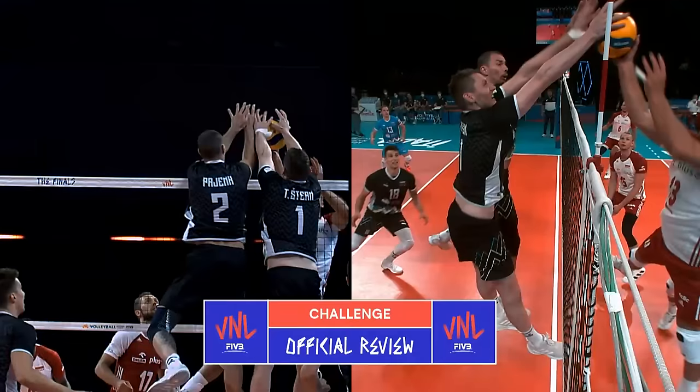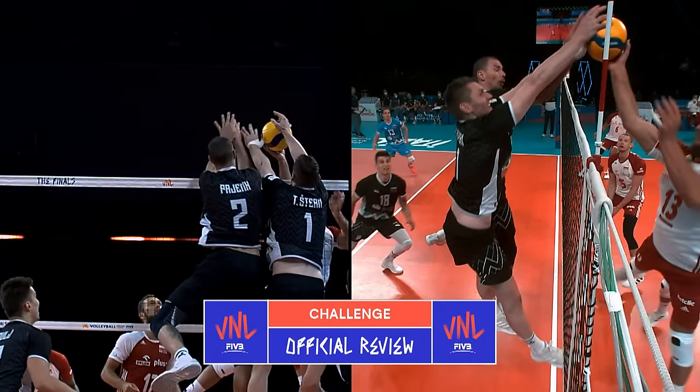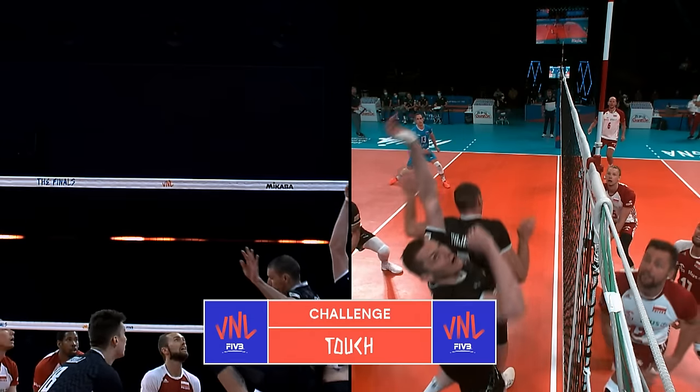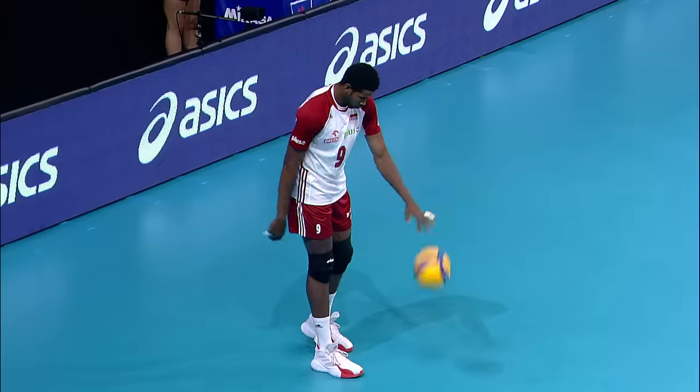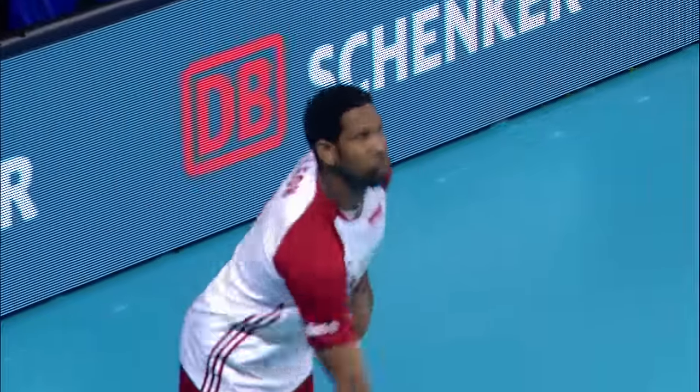Can't get away from Hawkeye. That would suggest it's off the block. And it is off the block. So it was such a great challenge, being able to look at that and see that now, another addition to what we are able to get a really good decision from. His first break point then for Poland. They now lead 3-2. Leon with his second serve.